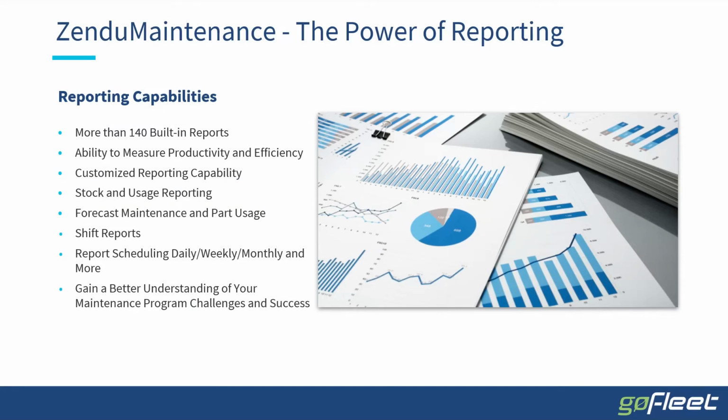ZenduMaintenance comes with more than 140 built-in reports. It allows us to measure productivity and efficiency. We can customize the reporting capability. We're able to see our stock and usage reports, forecast maintenance and part usage. We can see shift reports, so we can see what technicians are working, what are they working on, how can we measure their effectiveness.